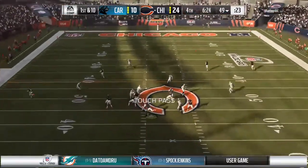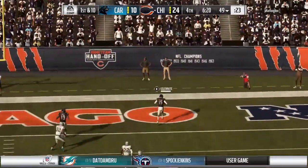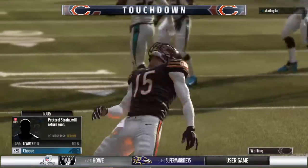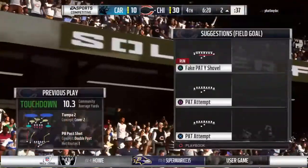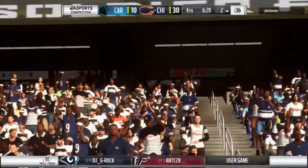After the interception, here's Trubisky. He's going to sling this deep. This is caught inside the 15. Touchdown, Chicago. Will Fuller, 51 yards. And the Bears will extend their lead.